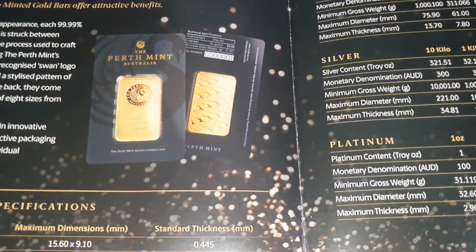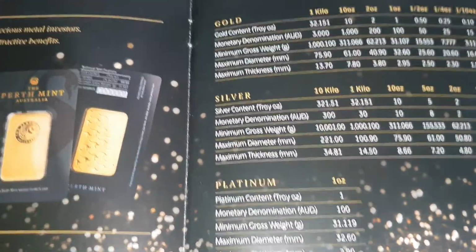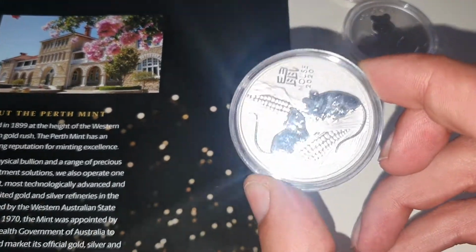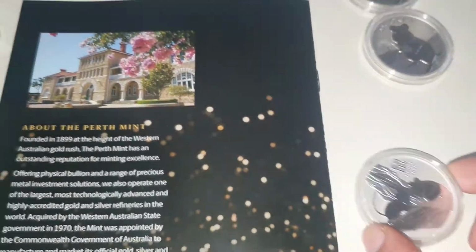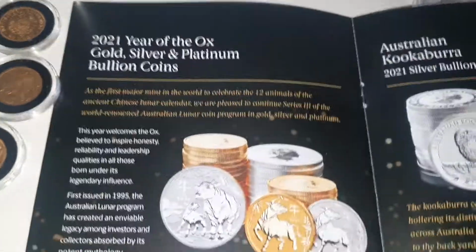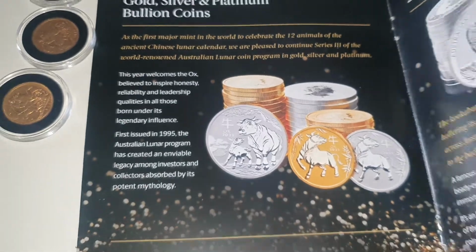It just shows us in the pamphlet here some bars and some mintages and some stuff like that. But I did want to move on to the mouse of the silver that I've got to pick up, the ox, that as I said, is on the way to continue with that.